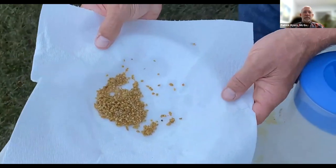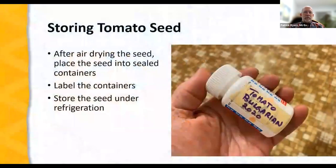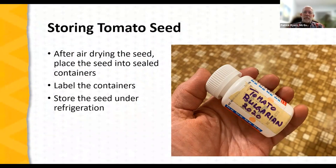Here are tomato seeds. Once the tomato seed is dry, and typically this takes 2 to 3 days, it's ready for storage. Place the seed into a container where it can be sealed and kept dry. Good containers include things such as plastic Ziploc type bags, plastic food storage containers, used pill bottles, or perhaps mason jars with sealed lids.